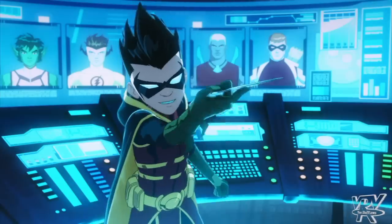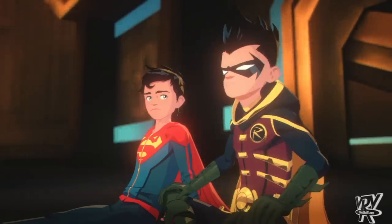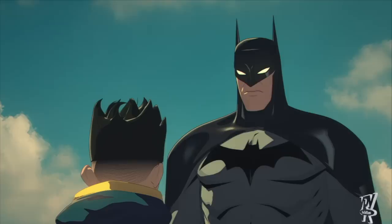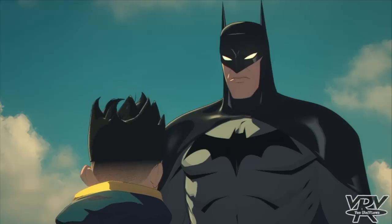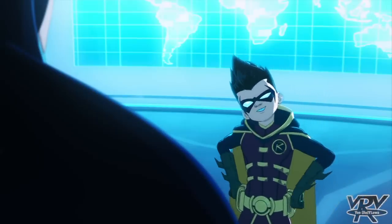Grayson. But he really doesn't mean to be. Damian can't help but be a jerk. Being raised as the heir to a throne rather than a child, only to be taken out of a league of assassins to be mentored by a man in a bat mask who rarely ever engages in conversation, probably isn't the proper breeding ground for a social butterfly. Through no fault of his own, he doesn't do well with others.